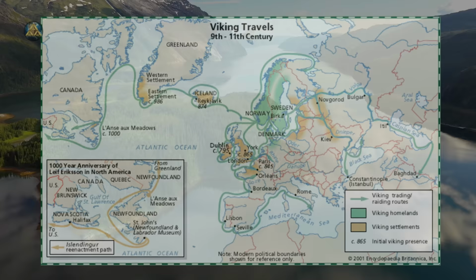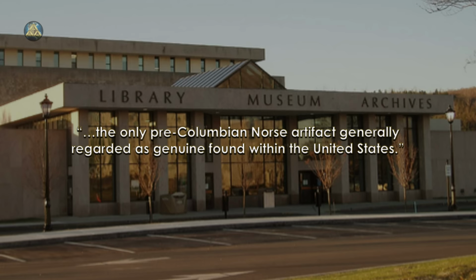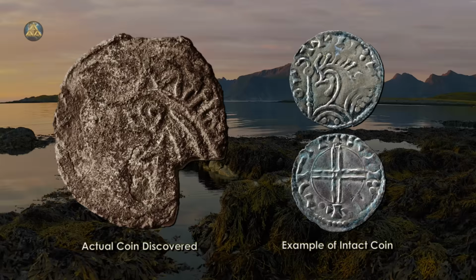The Maine State Museum, where it is now housed, describes the Maine penny as the only pre-Columbian Norse artifact generally regarded as genuine found within the United States. While the coin itself has been authenticated, its importance to human history and pre-Columbian exploration is not as clear because academia has run into yet another contradiction to its established historical timeline.